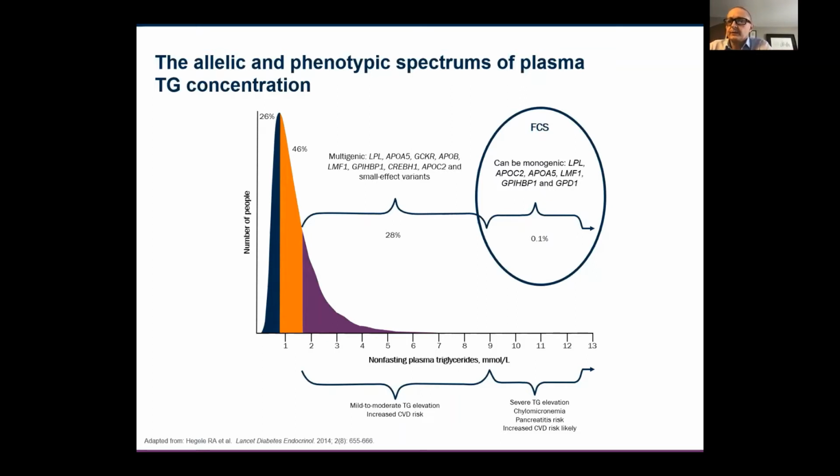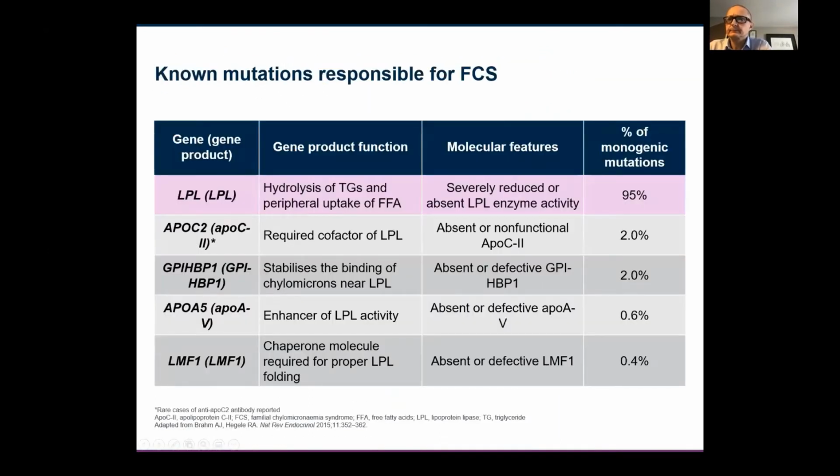The other patients that we see with more modest elevations in triglycerides may have a potential genetic basis underpinning the hypertriglyceridemia, so they may have small effect variants in other genes involved in triglyceride metabolism, but often in these patients there's an added metabolic or environmental insult which then pushes them to develop hypertriglyceridemia. Probably those patients with more modest increases in triglycerides can be classified as having multifactorial chylomicronemia syndrome. Next slide.